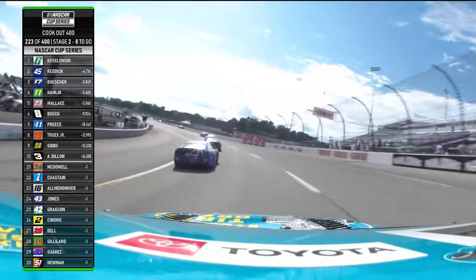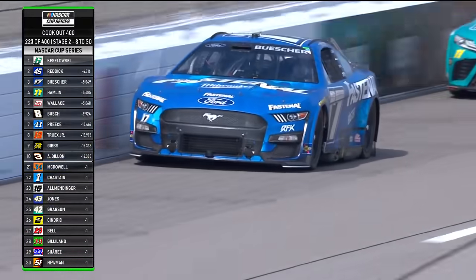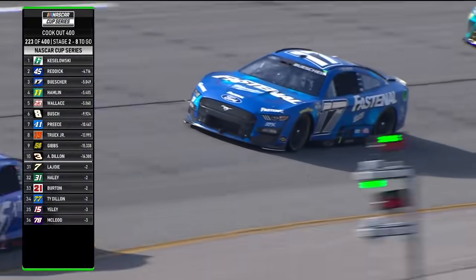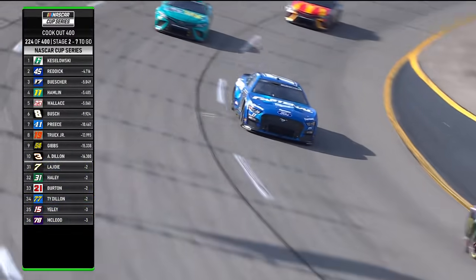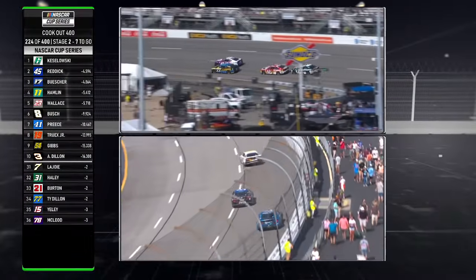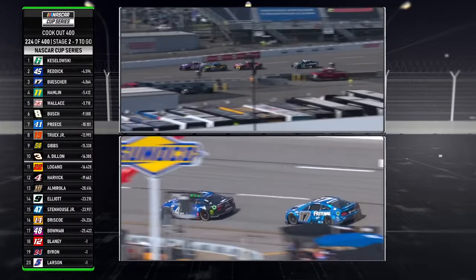He's putting the right people in the right places. There's a lot of credit to go around to everyone working at RFK. It's incredible, though, what they've been able to do. I don't think we can celebrate that enough. It's so hard to run good in these races, and they've turned this entire organization around into a potential win today. It's a different mindset there as we see Chris Buescher still putting that pressure on Reddick.